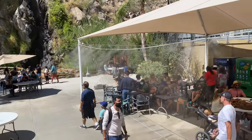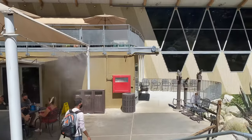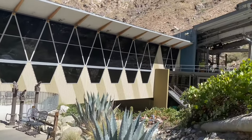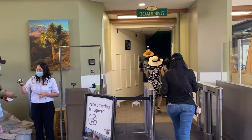During your approximate 10-minute journey, the tram car rotates slowly, offering you a spectacular 360-degree view of the valley floor below. You'll reach an elevation of around 8,500 feet.